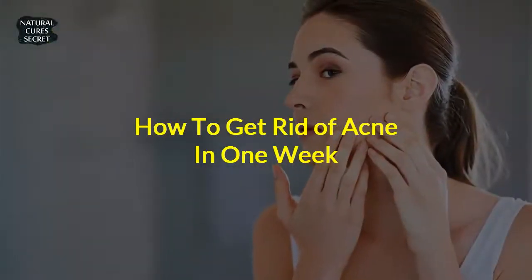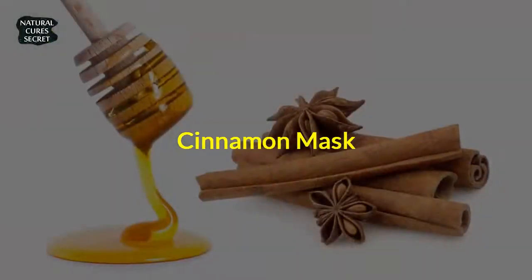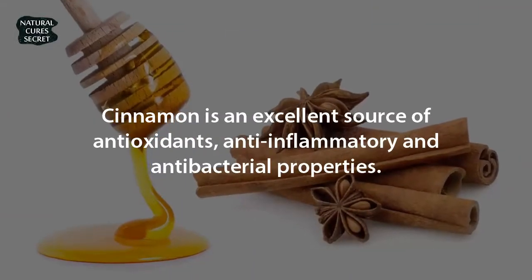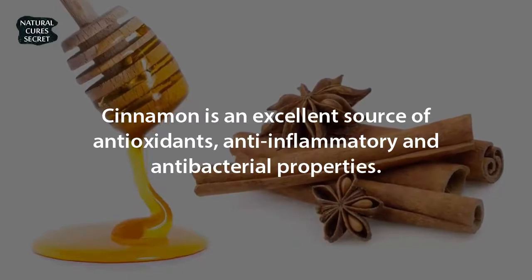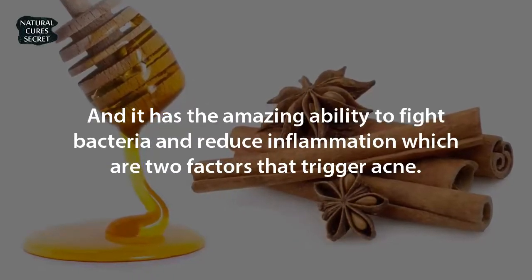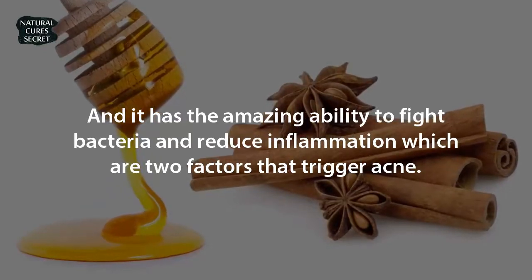How to get rid of acne in 1 week. Cinnamon mask. Cinnamon is an excellent source of antioxidants, anti-inflammatory, and antibacterial properties. And it has the amazing ability to fight bacteria and reduce inflammation, which are 2 factors that trigger acne.